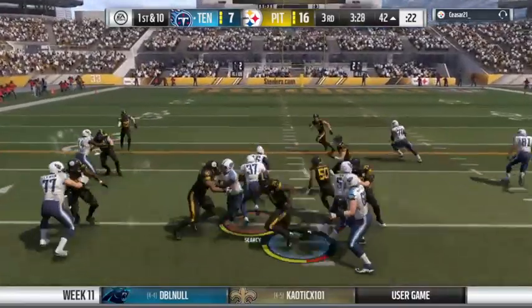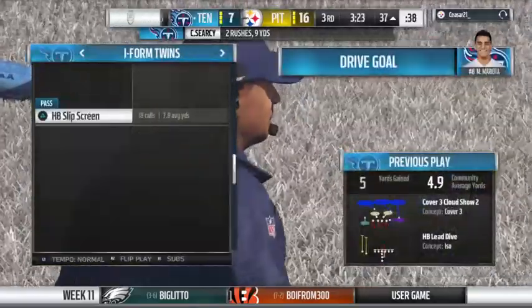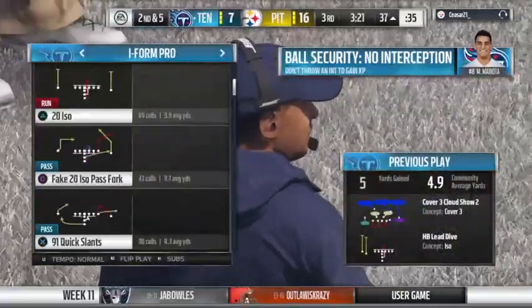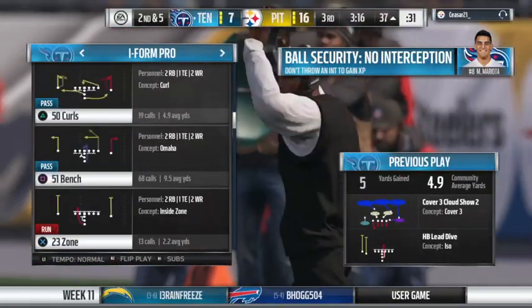Now a handoff here to his running back. And he's going to fight his way forward here for a modest gain. Give him 5 on the carry there, and it'll be second down. On any running play that's called, they're always hoping that's going to break big and go the distance.